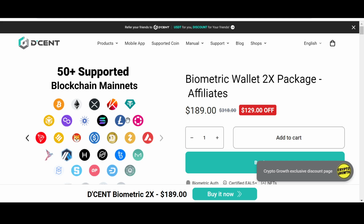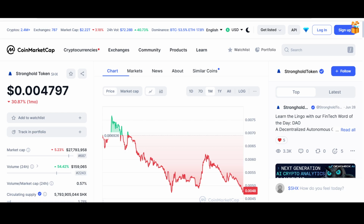Anyways, guys, now let us look into the price and chart of SHX at the time of the recording, and let's see what it has been up to lately. So, guys, this is SHX. Currently, the red times are here. Check this out. In the last month, SHX is down 30.74%. The price is 0.004797. The entire market is bleeding, guys.